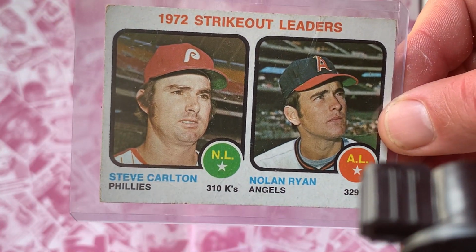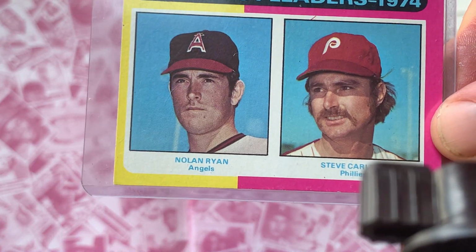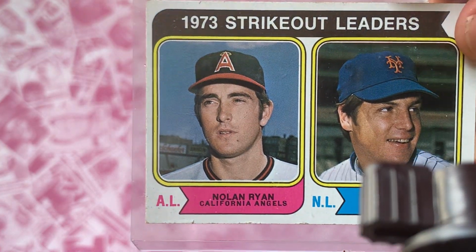I just want to show you a couple of the guys that had a long career in the 70s, played every year in the 70s, right? Nolan Ryan. Okay, I'm going to show you Nolan Ryan's. 74, 75, 73, 74, 75, another 75. Ryan and Carlton. A 74, Ryan and Seaver.